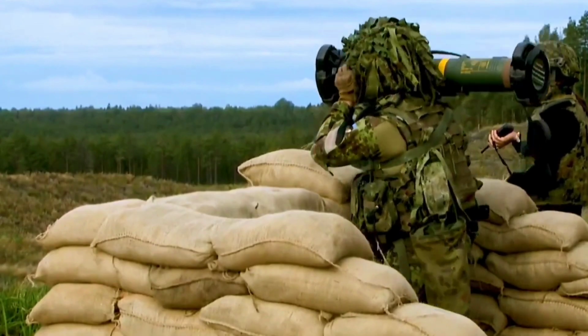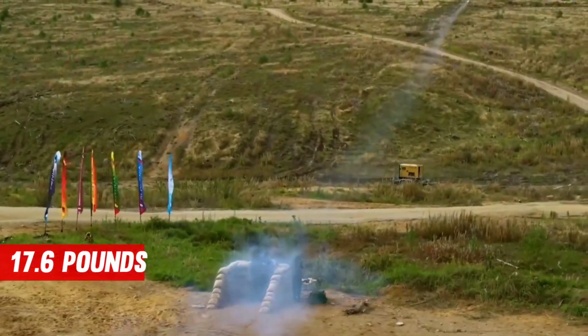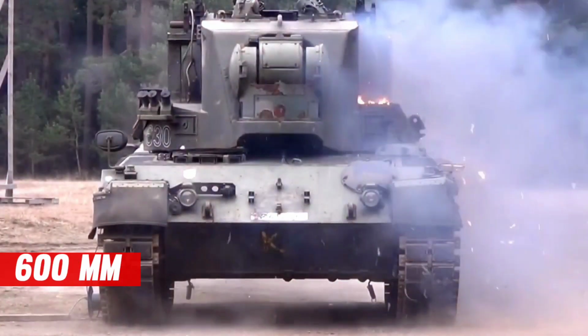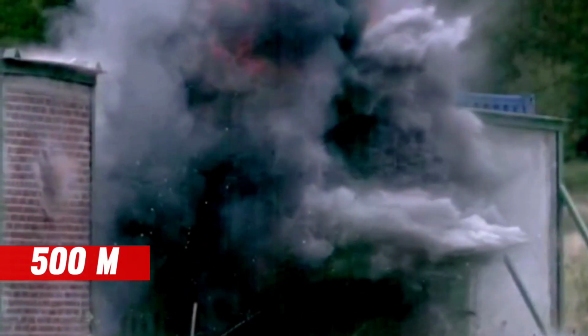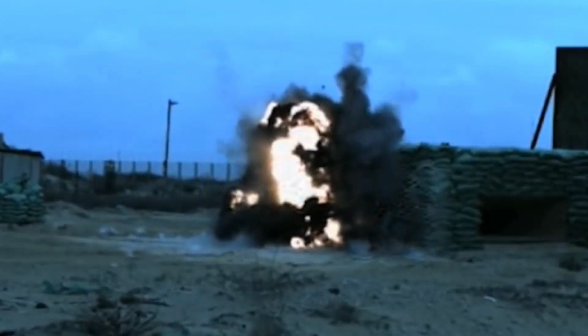The explosive uses a dual-mode mono-shaped charged warhead weapon, which weighs about 17.6 pounds. It can penetrate more than 600 millimeters, or 35 inches, of armor steel, or 3 stacked brick walls at a distance of 500 meters, or 984 feet. It has a hit probability of more than 90% on a North Atlantic Treaty Organization standard target.